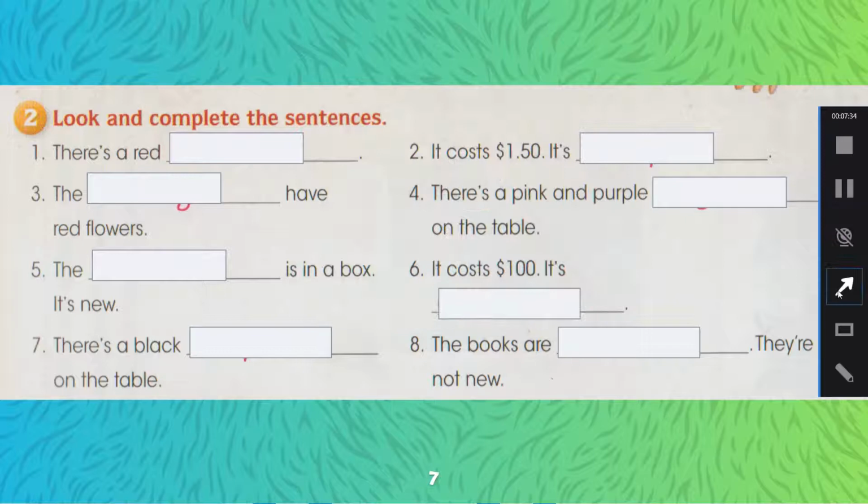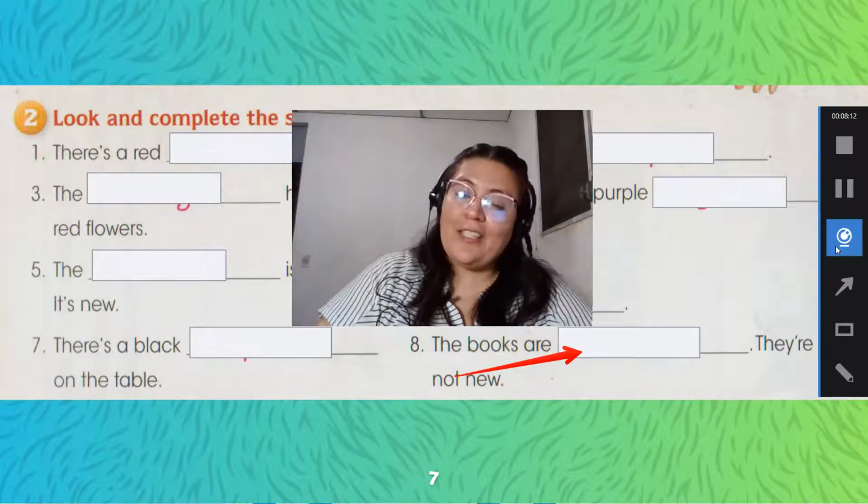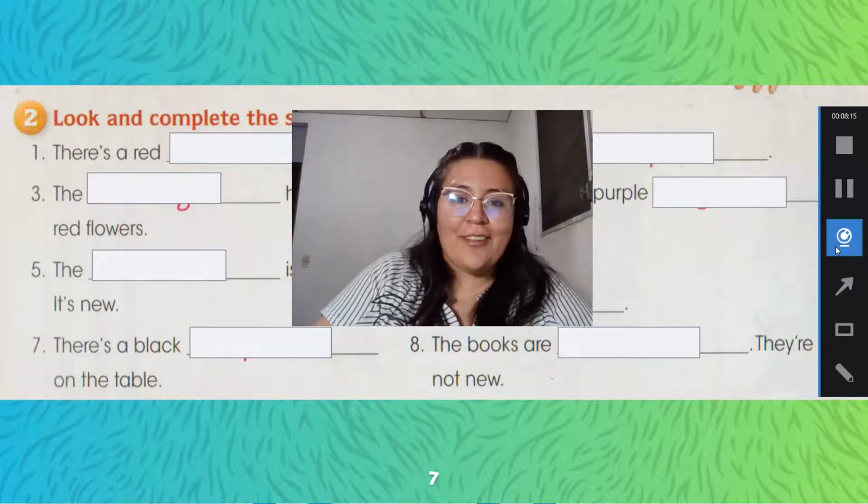So, there's a red necklace. It costs $1.50. It's cheap. The earrings have red flowers. There's a pink and purple ring on the table. The watch is in a gray box. It's new. It costs $100. It's expensive. There's a black cell phone on the table. The books are used. They are not new. Voy a colocar the working song and you start to fulfill the sentences, okay?